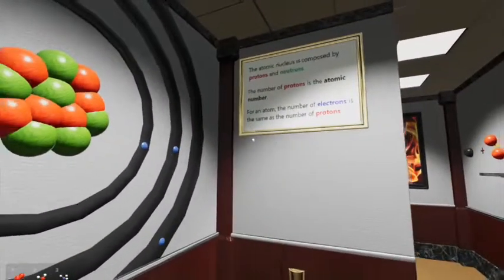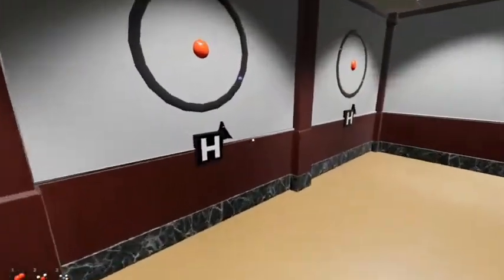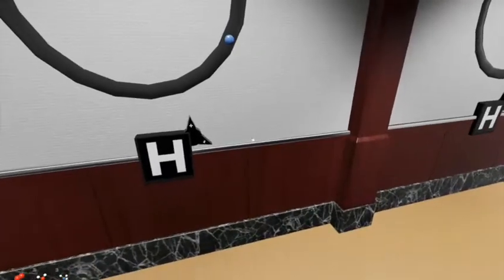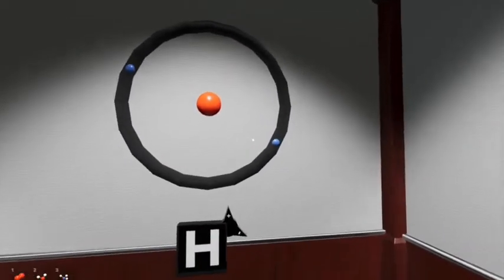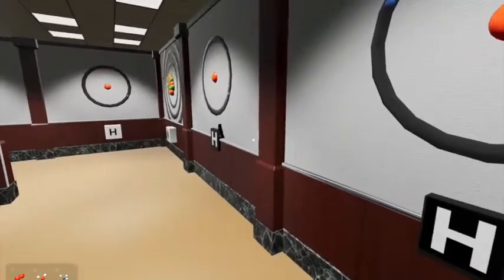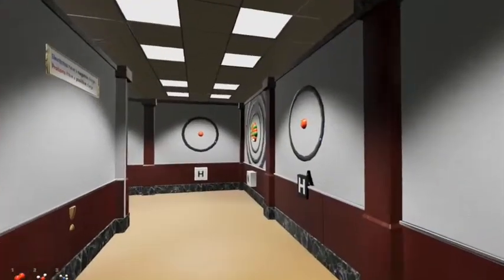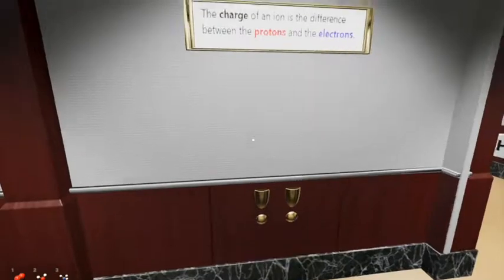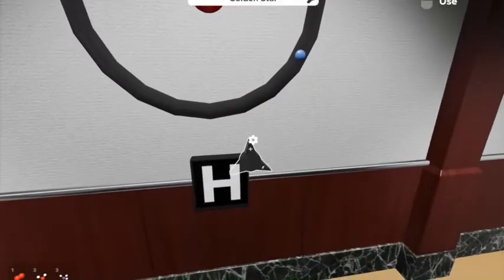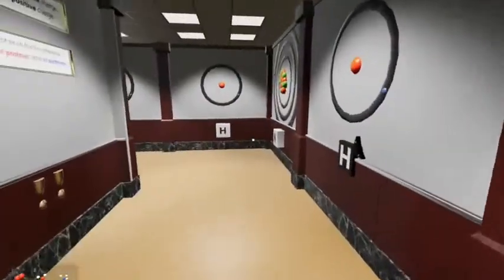Well, the number of protons for an atom, the number of electrons is the same number of protons. Okay. So it's nothing. Same number of protons as the electrons. So negative? Positive. Is that what I'm doing here? Yeah, protons and electrons. That's the proton, that's the electron, so that makes it zero. That makes that zero. That makes that negative, right?